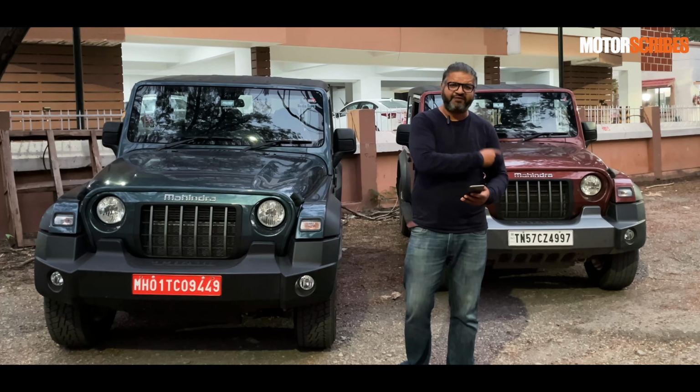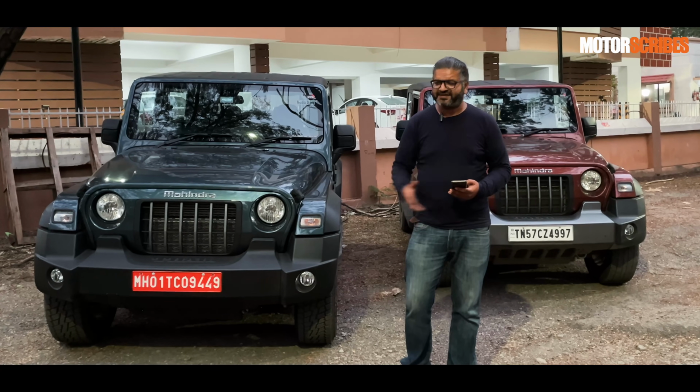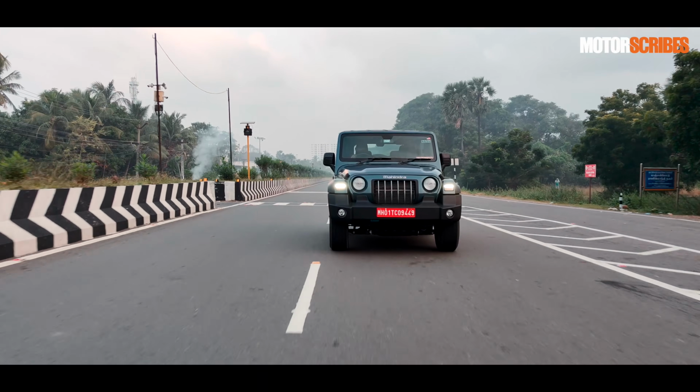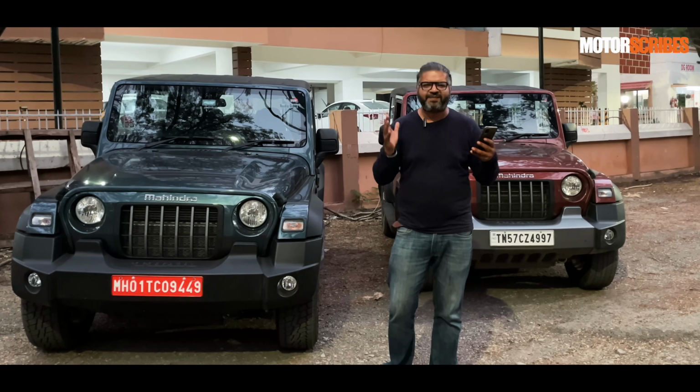That is quite a frugal vehicle, and this will obviously be a little higher. So yes, it will deliver on the mileage front. I would not be worried about mileage.